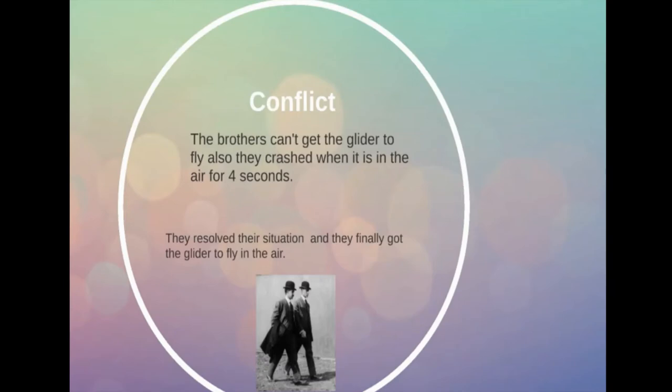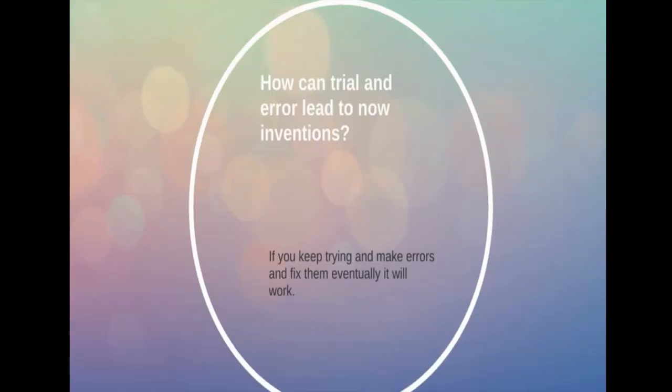Conflict in a story is the struggle between opposing forces. So, the brothers can't get the glider to fly. Also, they crashed when it was in the air for 4 seconds. So, this is the problem. But they solved it. They solved their situation, and they finally got the glider to fly in the air. How can trial and error lead to new inventions? If you keep trying, making errors and fixing them, eventually it will work.